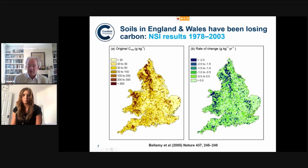So quite an alarming result, and emphasizing the need to preserve carbon in the soil.